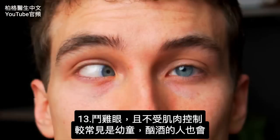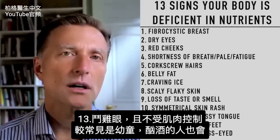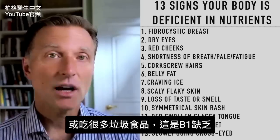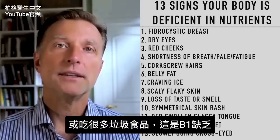All right, 13. If your eyes start crossing, it's not being controlled by the muscle, and you may see this more in younger children, but it can also occur with someone who drinks a lot of alcohol or eats a lot of junk food, because this is an example of a B1 deficiency.